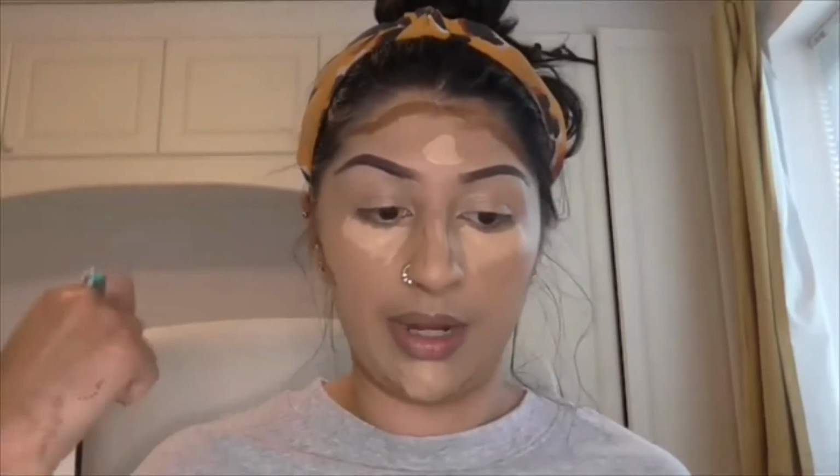I do apply a lot, by the way. There, like on the top of the temples. Put it down alongside your nose, and then put it underneath your chin here. I don't wait for the contour to dry. So what I do is I will blend my contour in whilst my concealer's drying.